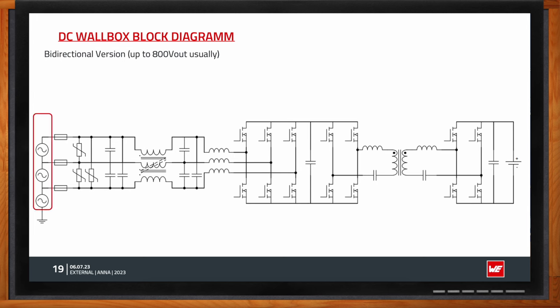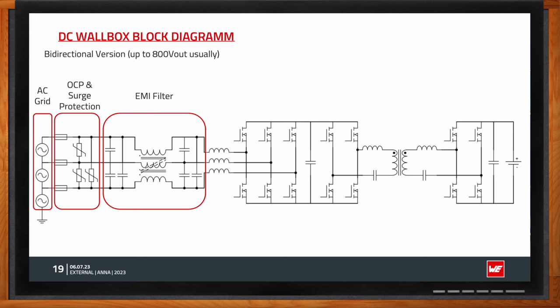On the left side, we can see the AC grid where we feed the grid power into the DC wallbox. And as it is a bidirectional version, the power flow can also be from the battery back into the AC grid. In the second stage, we can see the overcurrent protection, so the fuses, and the surge protection against lightning strikes. This will absorb the overvoltage spikes which are the result of a lightning strike. The next section is the EMI filter, which helps to fulfill the requirements.